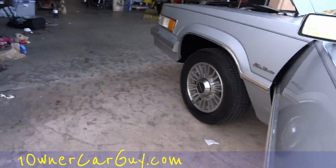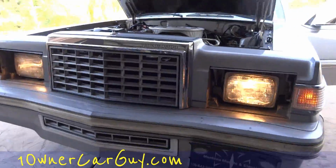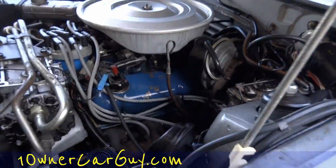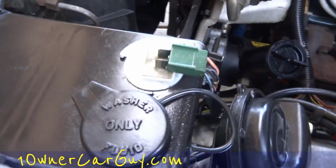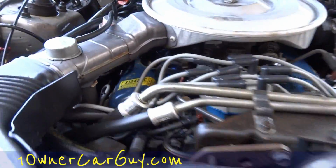You can hear that? Vacuum actuated. And they work. Clean as can be under here. Let me turn this off to where you can actually hear me talking. Oh, your little electrical parts are good and everything. It's in great shape. Sticker's still on the motor.